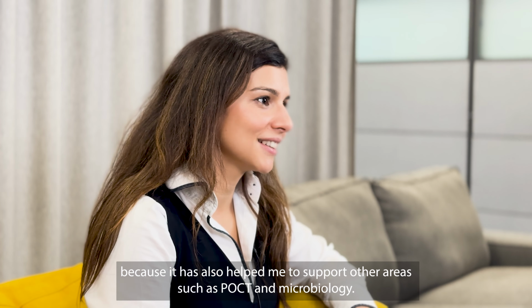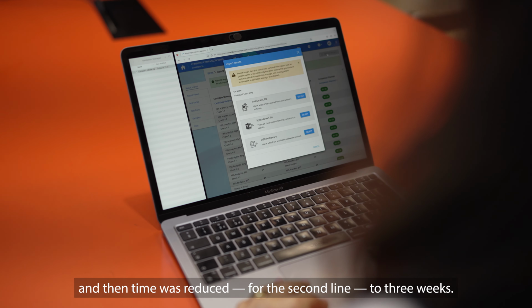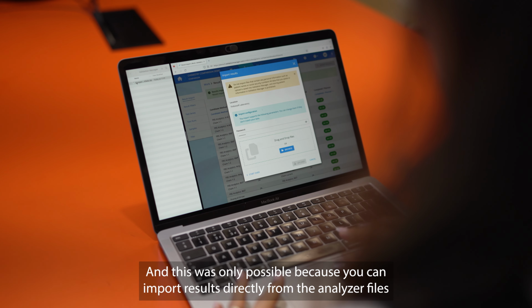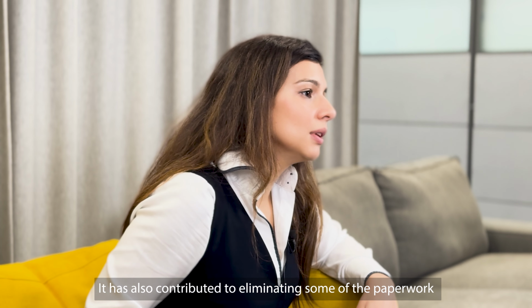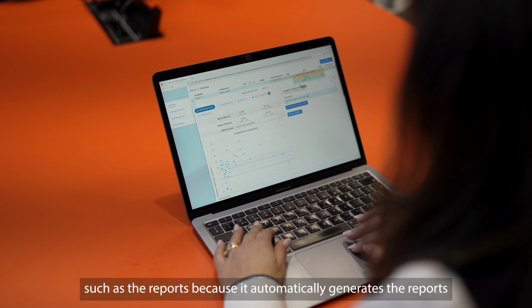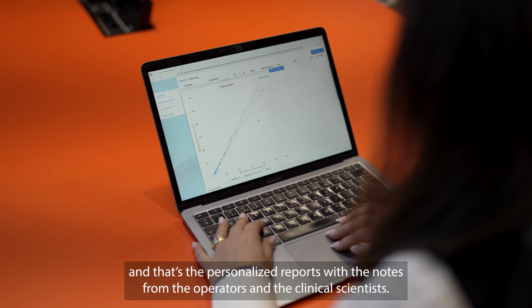So nowadays, project time frames are really tight, and without a doubt, I think we could only have accomplished this with Validation Manager. For example, for our Roche modular lines, the first one took us around 7 weeks, and then the time was reduced to 3 weeks for the second line. And this was only possible because you can import results directly from the analyzer files and you can replicate projects. It has also contributed to eliminating some of the paperwork, such as the reports, because it automatically generates a report, and that's a personalized report with the notes from the operators and the clinical scientists.